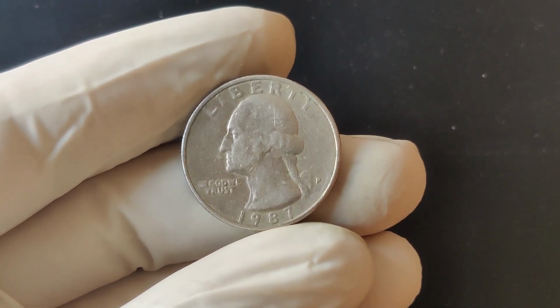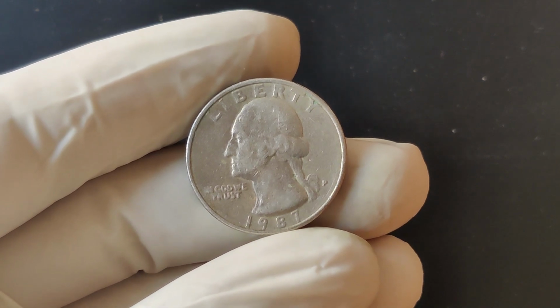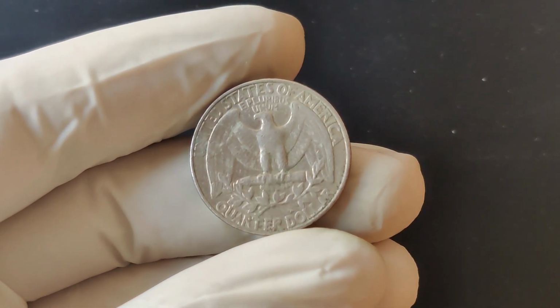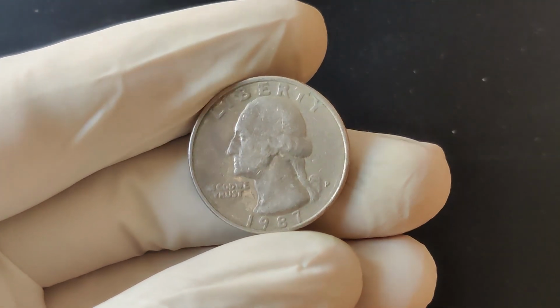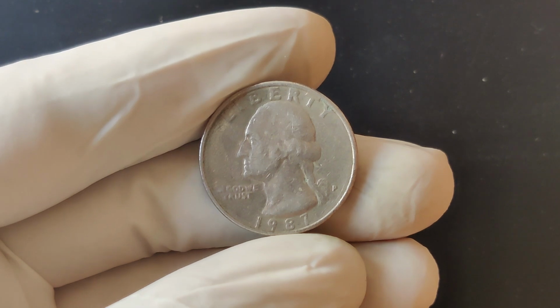Today, we've got a special treat for you. The 1987 P Mint Mark quarter coin. Yep, it's a small but mighty piece of American history, and some versions of this coin can be worth an incredible amount of money, up to $90,700. So what makes this coin so valuable? Let's dive in and find out.